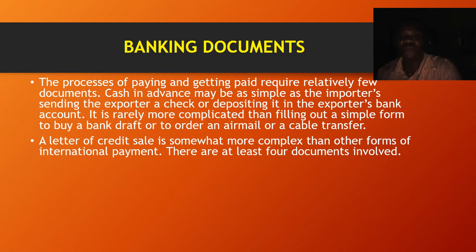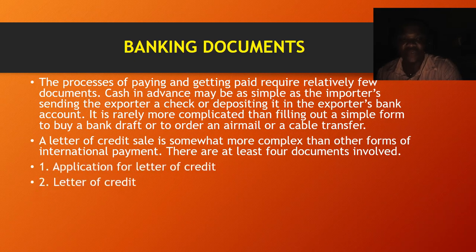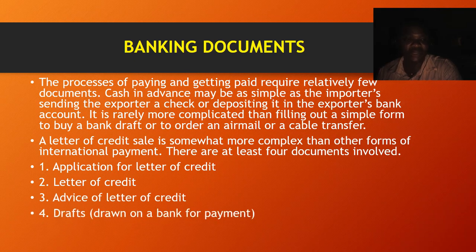A letter of credit sale is somewhat more complex than other forms of international payment. There are at least four documents involved in a letter of credit. We have the application for the letter of credit itself, then the advice of letter of credit, which the exporter's bank will tender to him or her, then the draft drawn on a bank for payment, that is after the completion of the requirements.